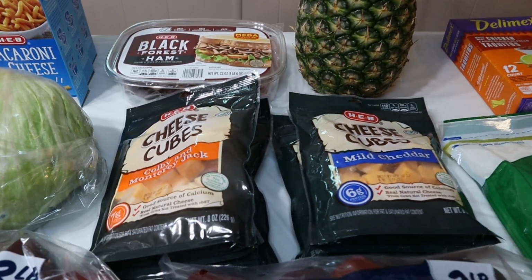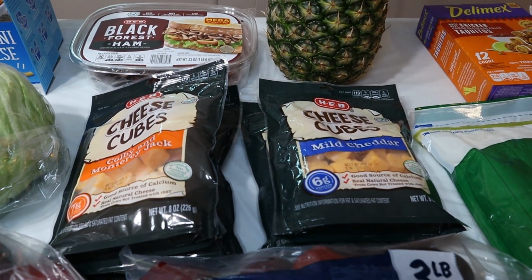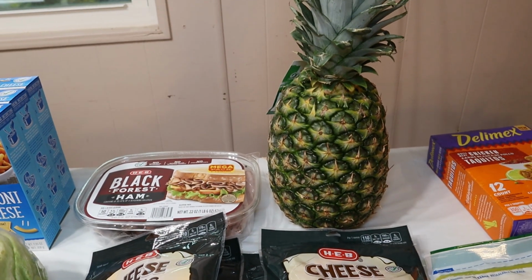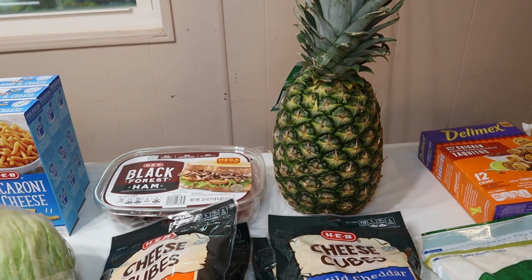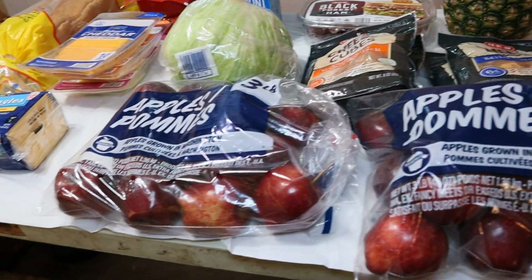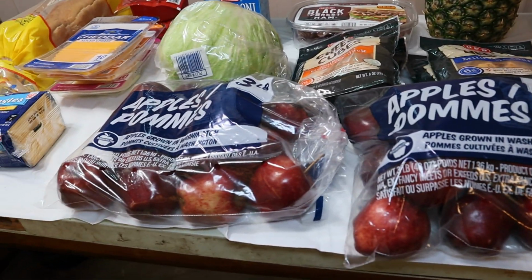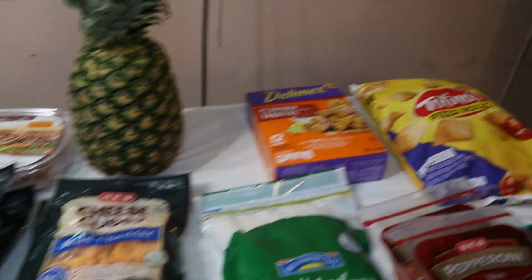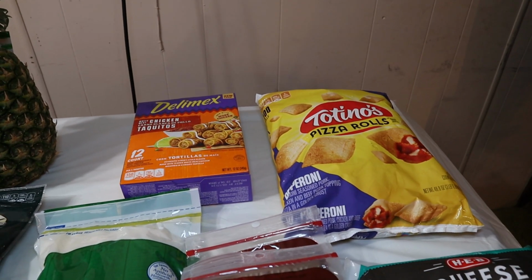Here are the cheese cubes. I got 2 different kinds, the Colby Monterey Jack and the mild cheddar. That goes on there on the little kebab sticks. Pineapple goes on those fruit meat cheese kebabs. So I do have some frozen pineapple in the freezer, but I got a fresh one as well to use. And then it takes apples. I have 2 3-pound bags of apples. I probably won't need all of that, but the rest of them we will just use for a snack with our other fruit.